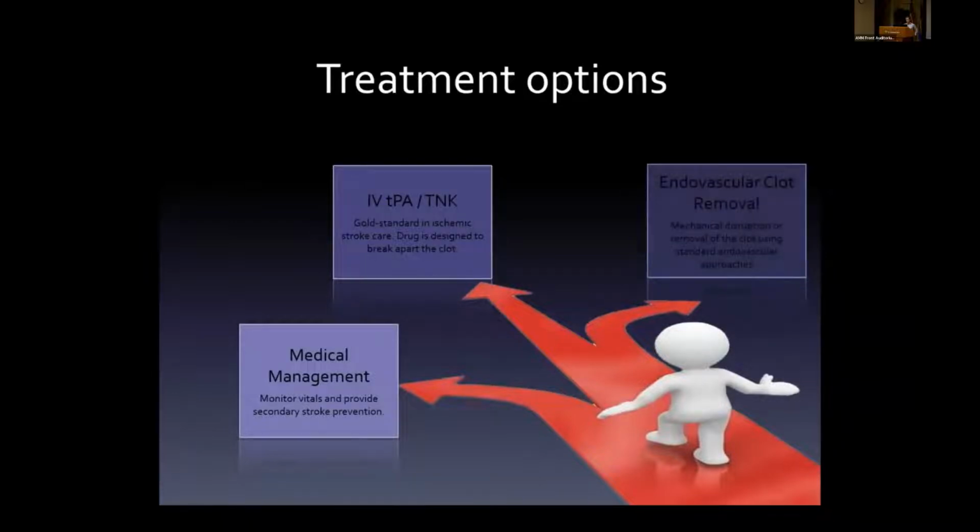And then the endovascular clot removal. And we can also do a combination of both. So the idea or myth that if a patient gets TPA or TNK that they cannot get mechanical embolectomy is not true, right? You can get both, and you can get one without the other as well. So they're not mutually exclusive in any way. So if a patient is a candidate for TPA, they should get it.